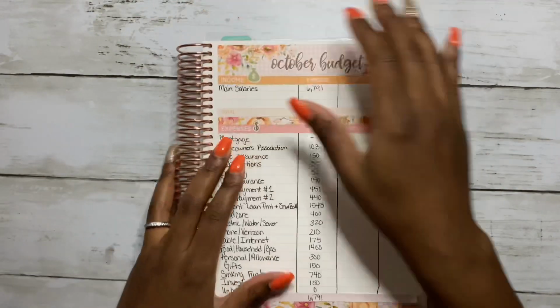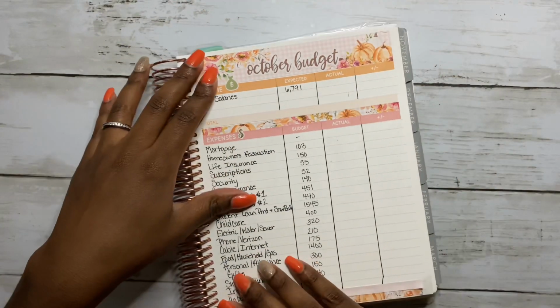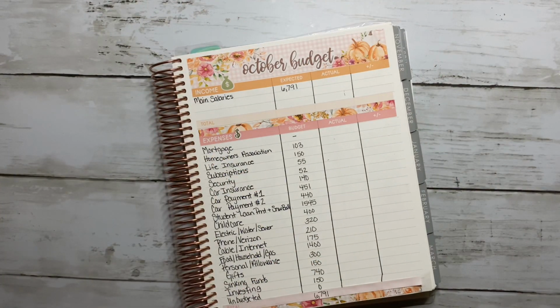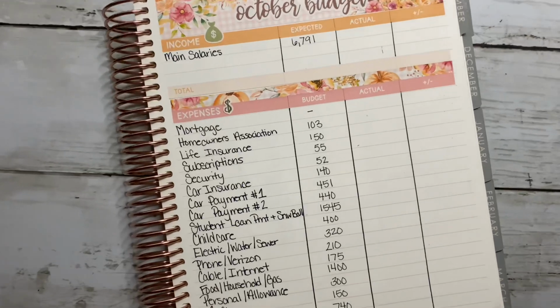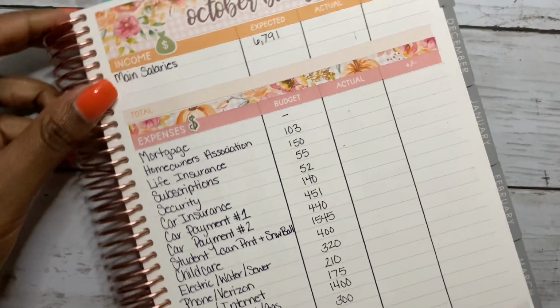So guys, let's go ahead and get into this budget. I'm excited to write down all the totals. I don't know, guys, this just gives me peace that, you know, we're closing out and we're getting into a new month.